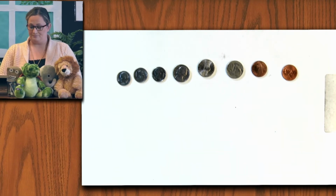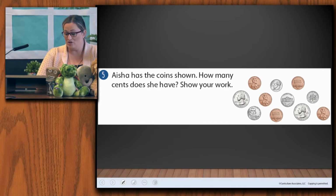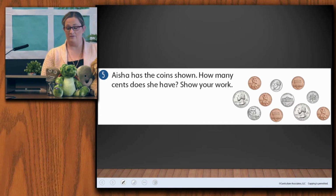So now, Aisha has the coins shown. How many cents does she have? Show your work. So, what I want you to do, I'm going to do it on my whiteboard. You're going to do it on your whiteboard. And then Mr. Kevin's going to show you my whiteboard when it's time. Okay? So we're going to give you about 2 minutes to get this solved. And then we'll look at each other's work and see what we think. Here we go. Ready? Begin.